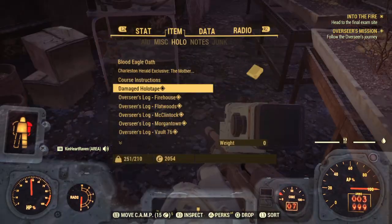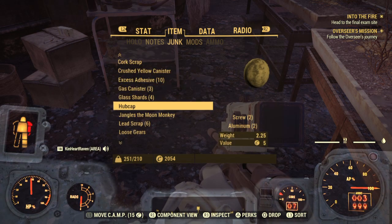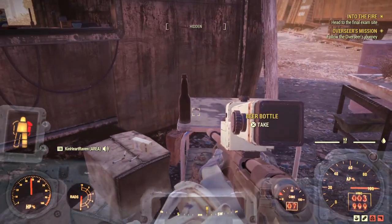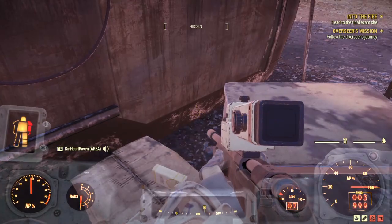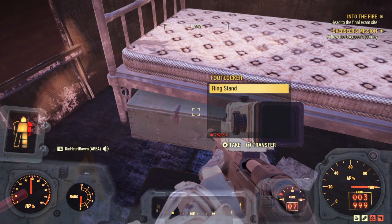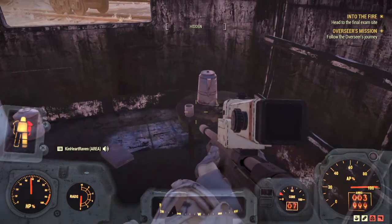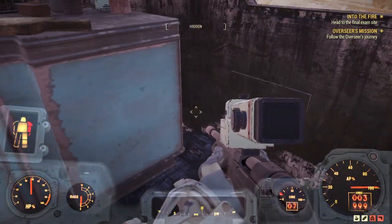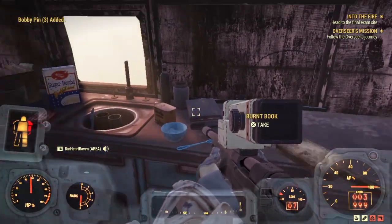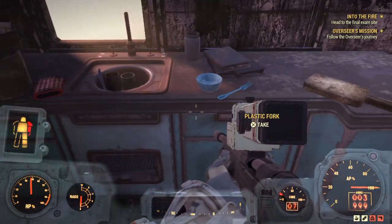Reason I say that: two pieces of aluminum and two screws. Highly sought after. I'm already overweight, might as well just keep scavenging. This is one of my personal favorite places to scavenge. Yeah, it's a lot of low-level stuffs, but you need low-level stuffs. Not to mention there's a few things of old world food you can find here, so if you need something to eat.